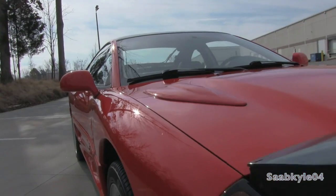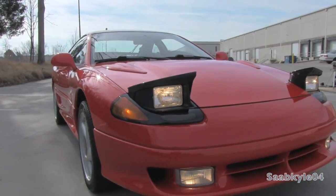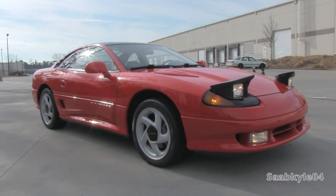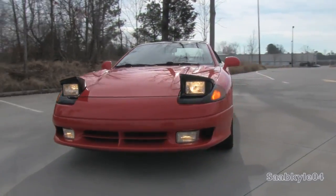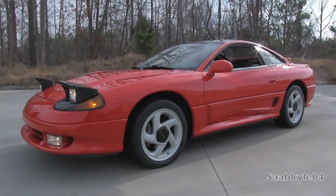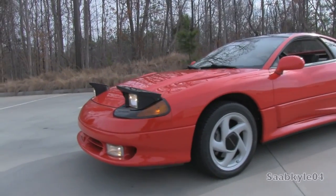In the early 90s, back when Chrysler Corporation and Mitsubishi were jointly developing automobiles, they created two of the most memorable sports cars of the era, known as the Dodge Stealth, produced from 1991 through 1996, and the Mitsubishi 3000 GT, produced from 1991 through 1999. Built in Nagoya, Japan by Mitsubishi Motors Corporation, they were identical mechanical twins, with only minor differences between them.